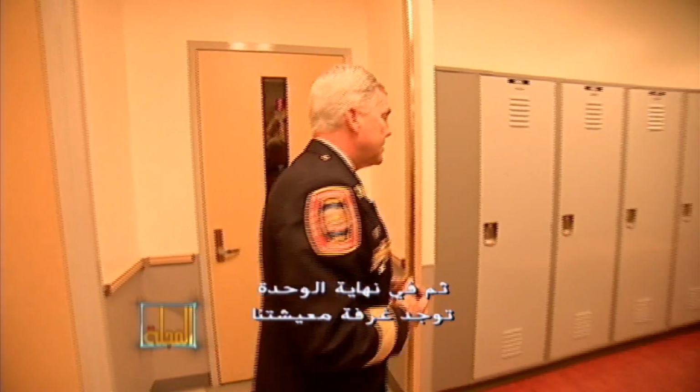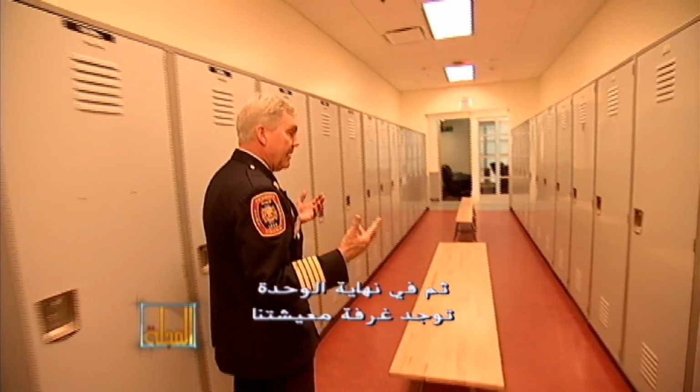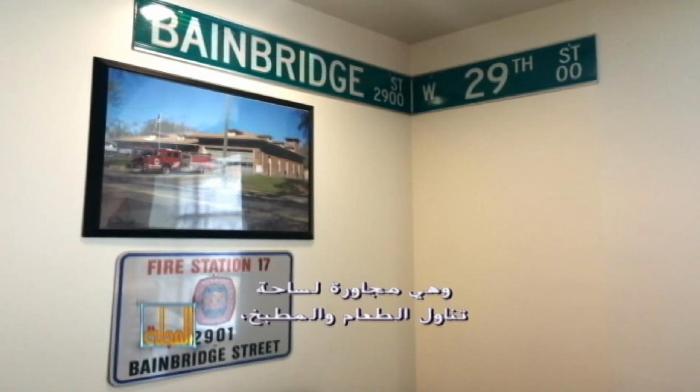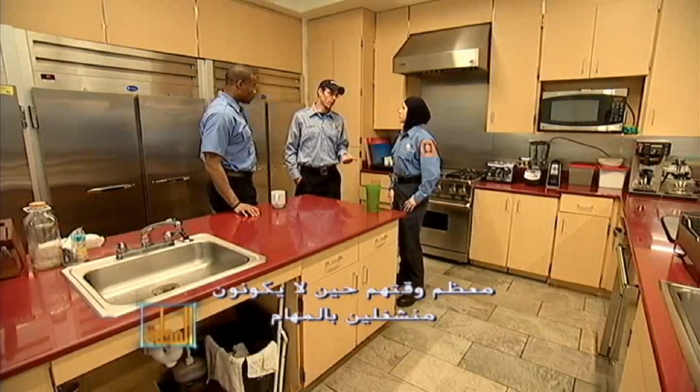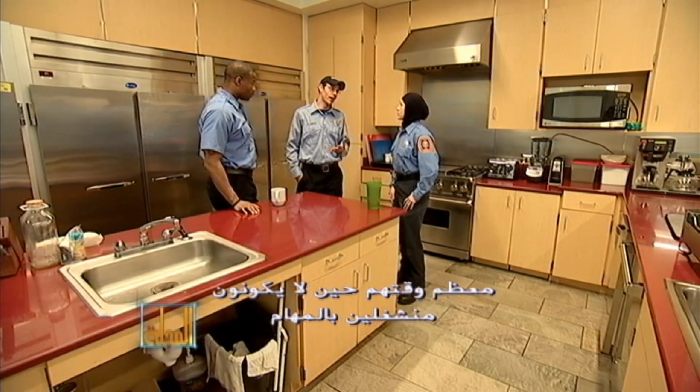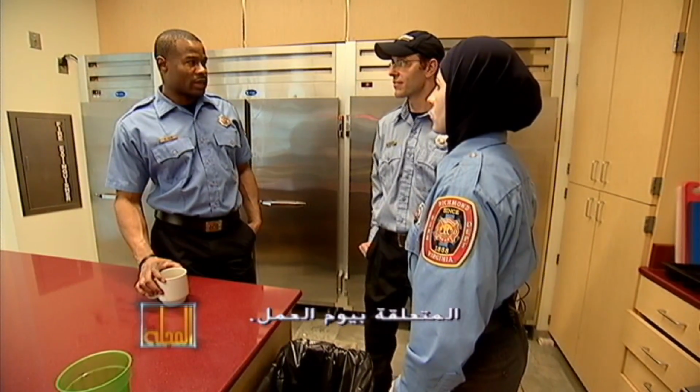And then in the back of the station we have our living room we call the day room, and it's adjacent to the dining area and the kitchen. And this, just like your home, is where the firefighters spend most of their time when they're not actively doing the tasks associated with the workday.